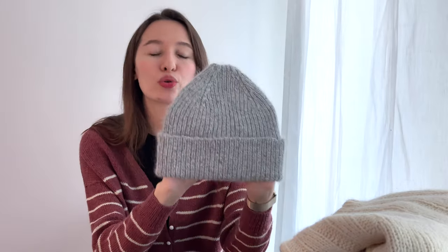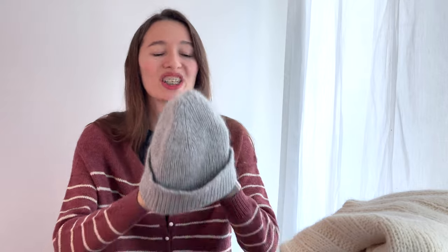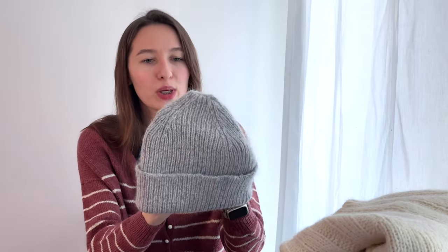The next item that I want to show you is my Vesta Beanie. It's a test knit for Gregoria Fibers, and it's her pattern. It's 1x1 rib with an interesting detail on the crown when you're decreasing. It was not great for my hands because I knitted it with a bit chunkier yarn than my liking on 3 millimeter needles. I don't like to knit with 3 millimeter needles with such chunky yarn, but to meet the gauge you have to.